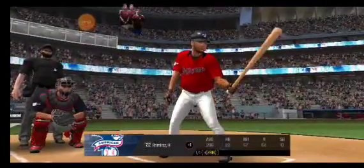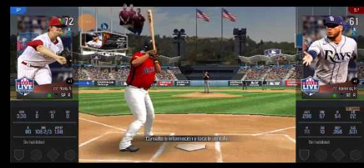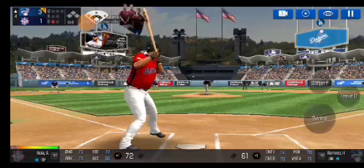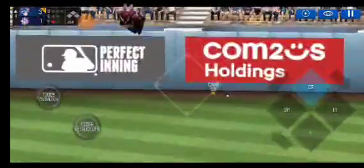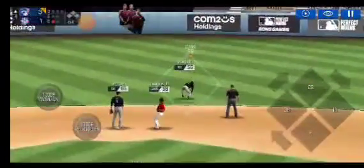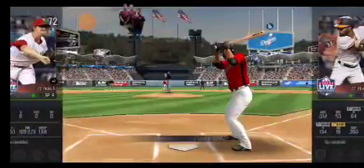The batter's stepping up to the plate. He delivers. He just belted that one. Now that was a quality at bat. One out. Runner on second. He's standing back in the batter's box.